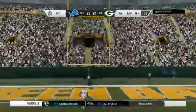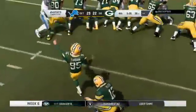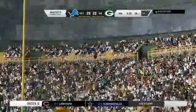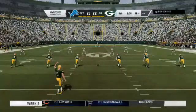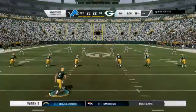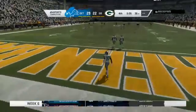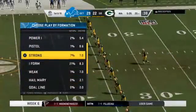And there you go. Nothing really too complex. Block, keep your assignments, let them run it in. They did it. Fundamental football. Good blocking beats good tackling on that play. End result, touchdown. This game back within a touchdown now as the kickoff's away. And that'll carry over the back line of the end zone for a touchback.